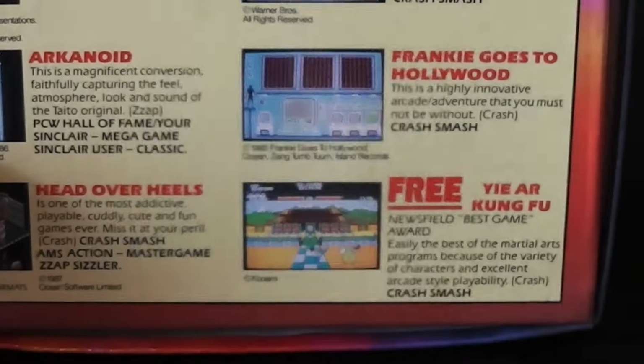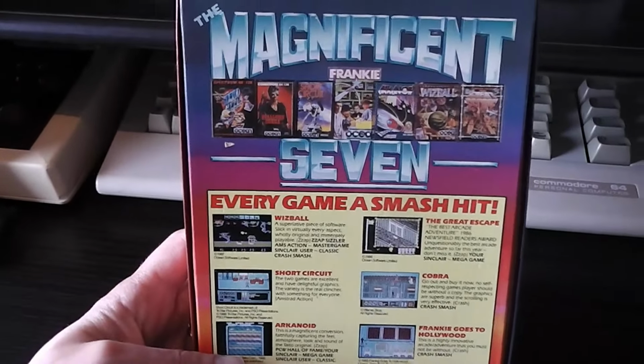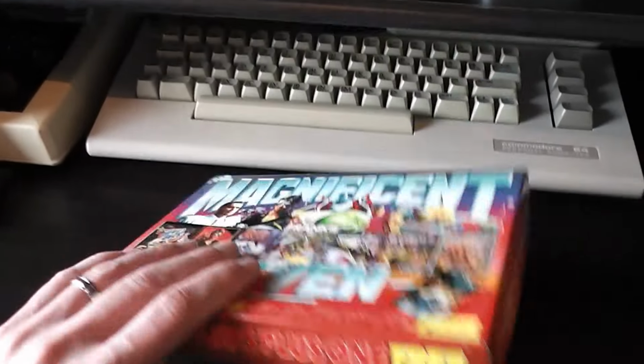Again, it goes on to say that Yie Ar Kung Fu is free, which is, I don't know why they did that, but there we are. Anyway, so that's the outside of the packaging. Let's take a look inside now.